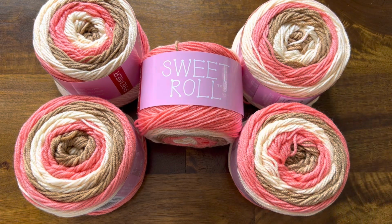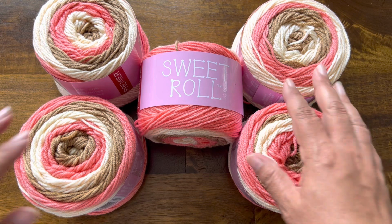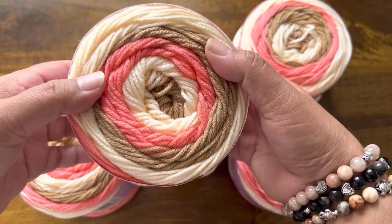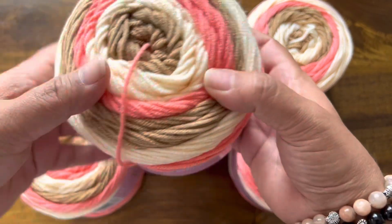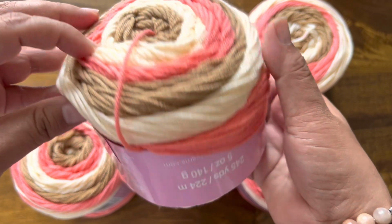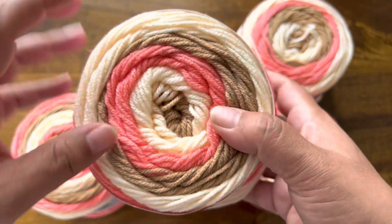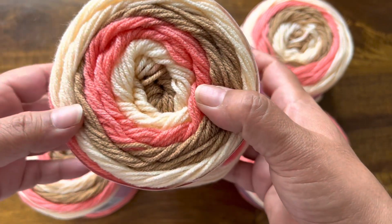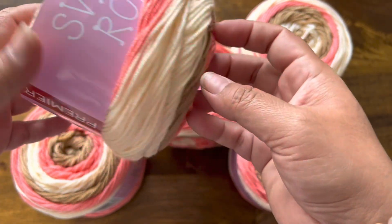This is Premier Sweet Roll, 5 skeins. Gorgeous yarn, very high quality, absolutely stunning, so beautiful. I can't even get over how gorgeous this yarn is, just the feel of it, the weight of it. It's really pretty yarn.